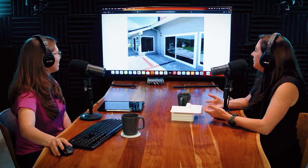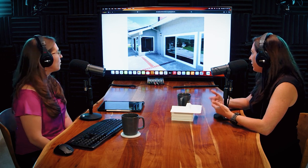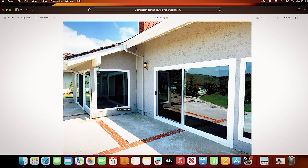I just got reminded of a funny story from Bill, our owner. So if you could pull up a picture of the white vinyl windows. Sorry, I'm in the colored folder. Ta-da! This is white vinyl windows and a door that we have there. And when we say vinyl, we're talking about just the actual frame, the frame that goes around your glass that sits in there.